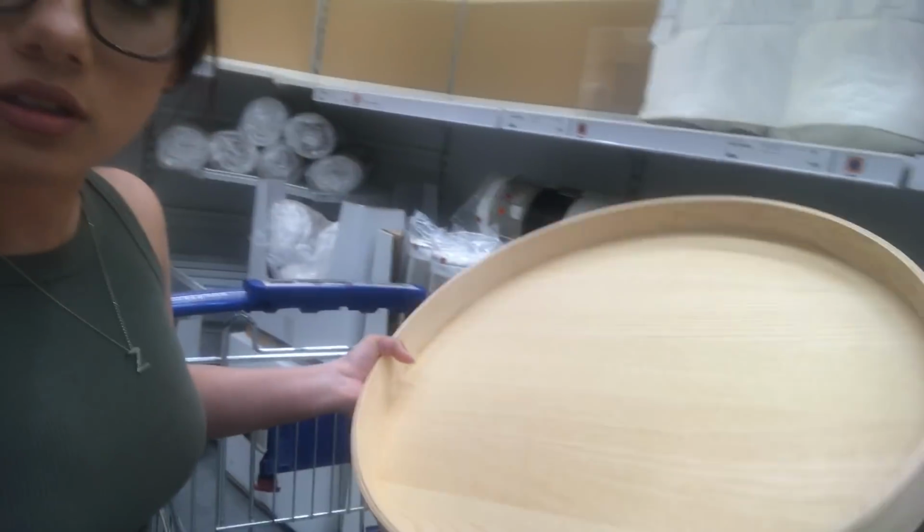Like, look, I found this tray and I need a dish drying thing, and also I found these cute tea towels. So I'm having a really good time, but I'm not getting anything done. I'll keep looking. I'll get out of the comforter section and hopefully find something.